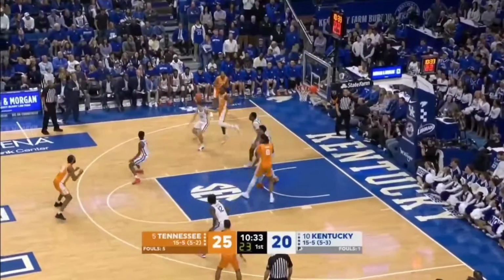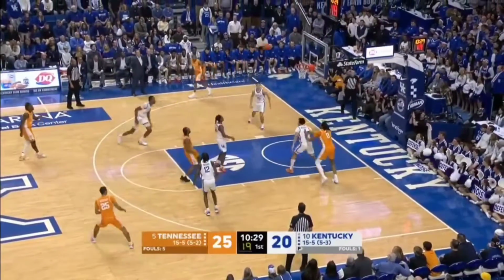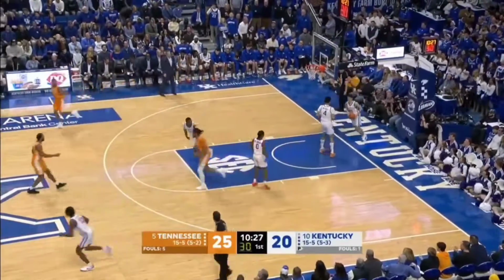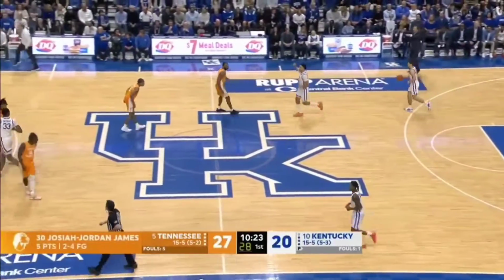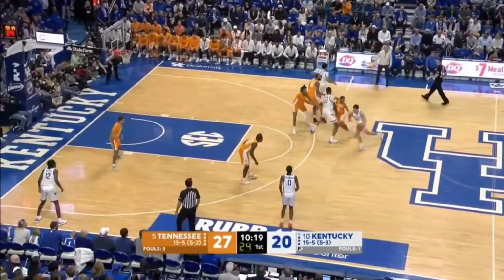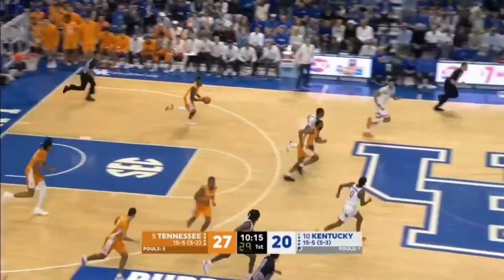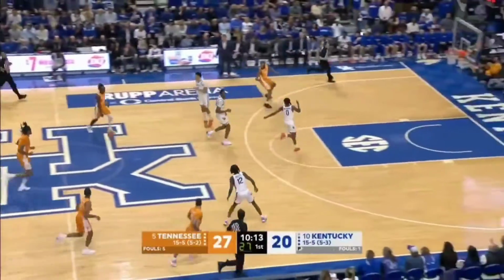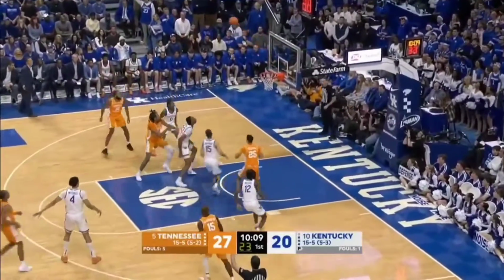Meshack with a baseline drive. That's a mismatch. James with Dillingham. Josiah Jordan-James has been in a ton of big games, Tom Hart, and he came in not playing his best basketball, but he's rising right now with a look in his eye like I've been here before. Wow! Shepard rejected at the rim. That was Adu who put it back. And now Gainey transition 3.